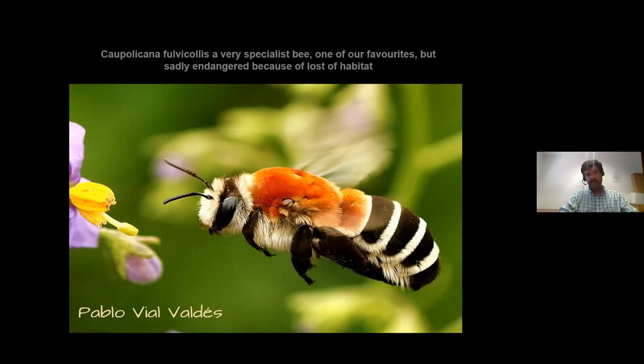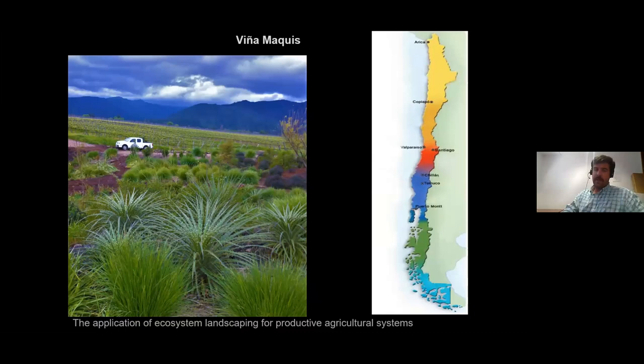Okay. We work in the coastal area, but we also work in the Central Valley. This is about 200 kilometers going south from Santiago. This is the Central Valley. What you see at the end is the start of the Andes Mountains. And what I love about this garden is that it's not really a garden, but the application of ecosystemic landscaping for a productive agricultural system. So this is a vineyard. They produce wine, and they have some small places where they wanted to have a garden.